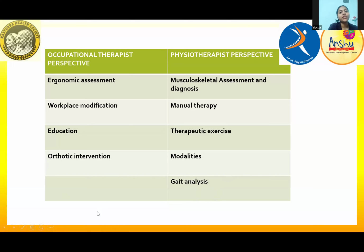I am a musculoskeletal physiotherapist working under Dr. Mona Shah, so I'll take forward the presentation from here. When we look at plantar fasciitis or heel pain from a physiotherapist's perspective, what we go forward with is muscular assessment and diagnosis, which basically contains range of motion and strength assessment for the patient. And diagnosis in plantar fasciitis or heel pain can be achieved majorly through history taking. Then we go for manual therapy.